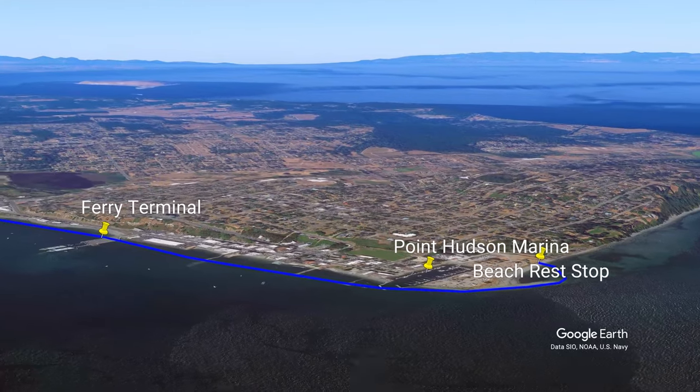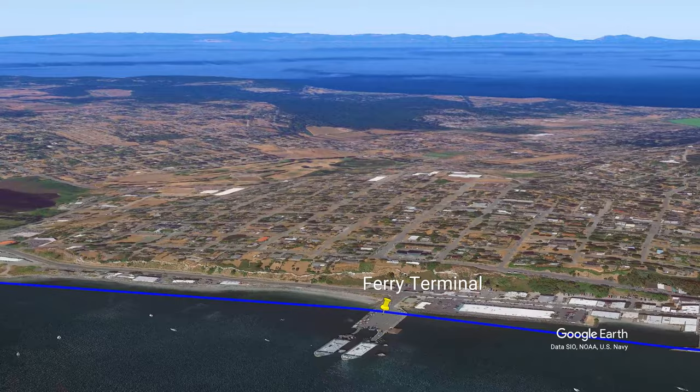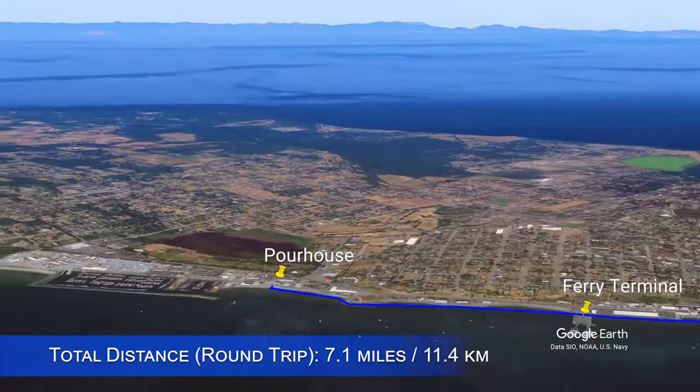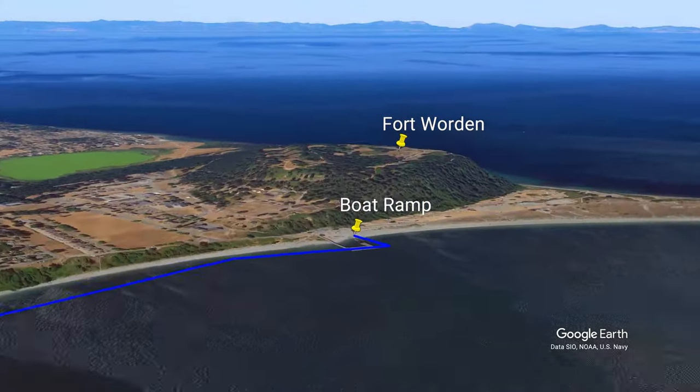The third part of our trip takes us around the Point Hudson Marina, right past the waterfront of downtown Port Townsend, past the ferry terminal. We then take a rest at the Pourhouse for a drink and picnic lunch before heading back around Port Townsend and back to Fort Worden where we were camping.